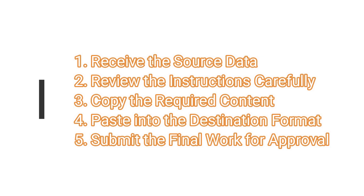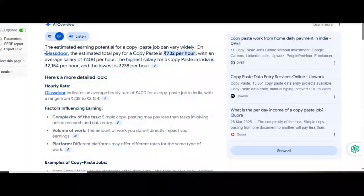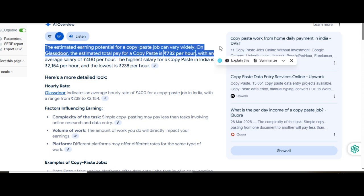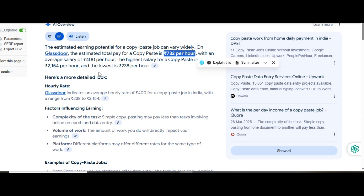How much can you earn? So, how much can you actually earn from copy paste jobs? It depends on the platform and the complexity of the task. On microtask sites like Microworkers, you can earn around $5 to $10 per task. If you are working part-time on Freelancer or Upwork, you can make $50 to $100 per week. With regular clients and consistent effort, some freelancers earn up to $500 or more per month just doing simple copy-paste work.